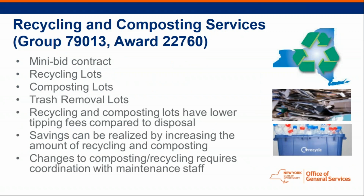And for those of you who are interested in reducing solid waste, you can increase your recycling and composting. And you can do that through Award 22760, which was awarded in 2015. This award is a mini bid contract that includes 11 recycling lots in addition to 4 trash removal lots and 2 composting lots. And because the recycling and composting fees are typically less than tipping fees, there should be a cost savings if you use those lots.